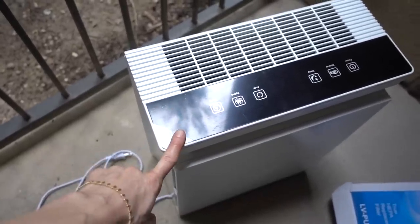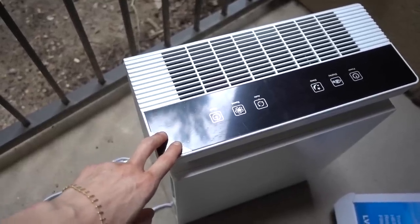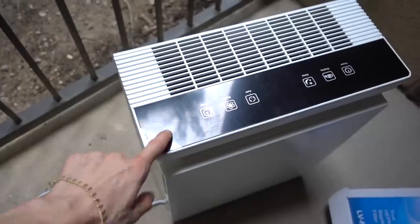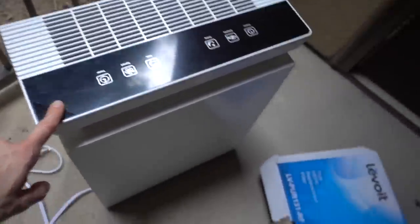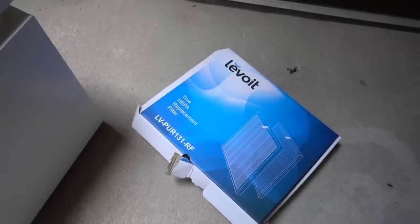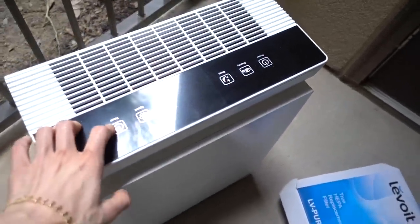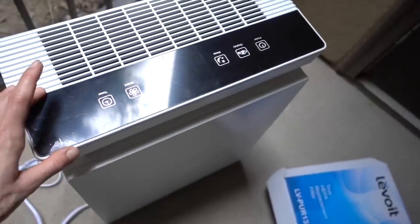When I don't run it at night, I definitely have more of a runny nose and itchy eyes the next day. This really, really helps. But the indicator light came on, so it's about time for me to change the filters. I went ahead and ordered some more. This is the brand, by the way. It's Lavoie. Highly recommend. It's super quiet, and it has a little indicator light that tells you when it's time to change the filter.